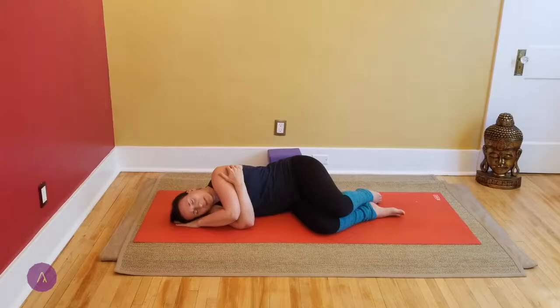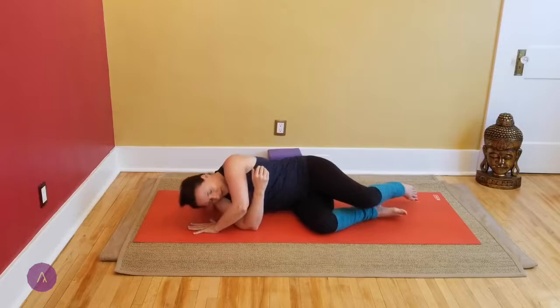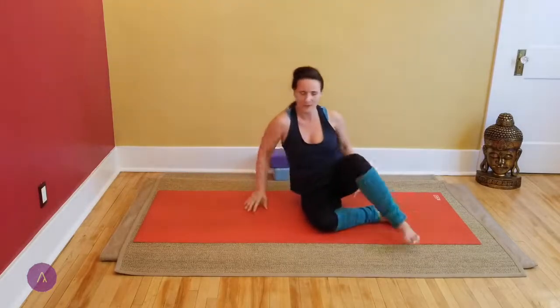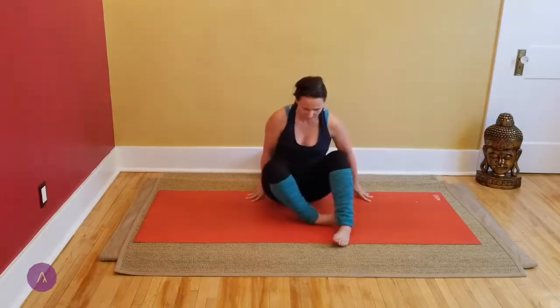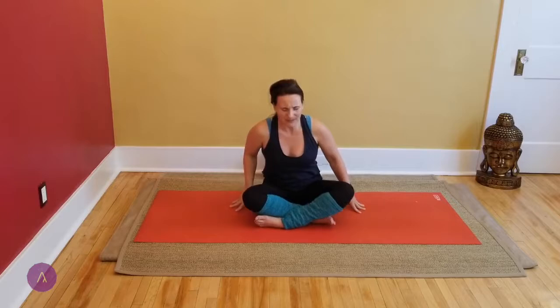Take a deep inhale. And with your exhale, let it go. Slowly push into the floor. Come up into a comfortable seated position of your choice. You can keep your eyes closed if that works for you. And then find your seat up there.